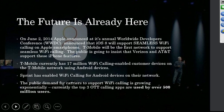So our belief is that just as Apple transformed the way cell phones were sold, this perhaps will drive AT&T and Verizon and some of the other carriers that don't natively support Wi-Fi calling to support that on their network. So we're very excited about that for the future of Wi-Fi.